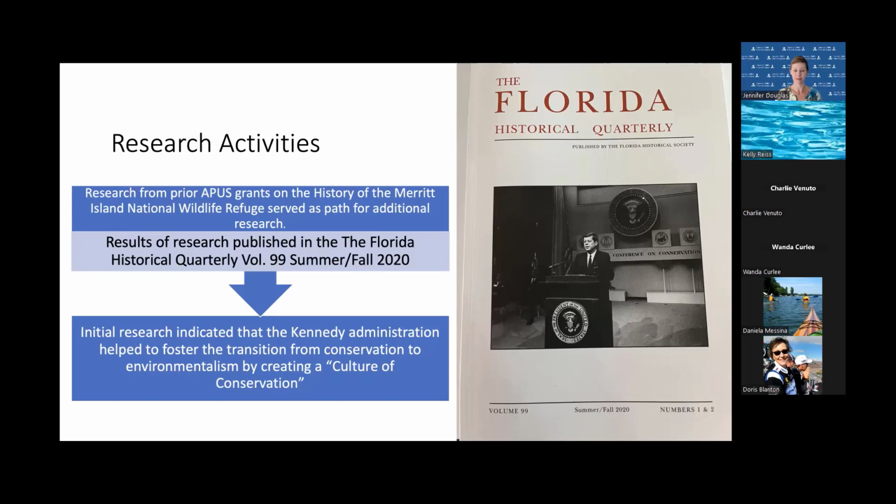But I did want to mention, too, if you look at the Historical Quarterly journal, there's a picture of President Kennedy speaking at a conference. To his left, or to our left, is Stewart Udall, who we'll talk about here shortly. This was a photo that I was able to get from the Kennedy Library, and the Historical Society decided to use that as their cover for this particular issue, which focused on environmental and conservation issues.